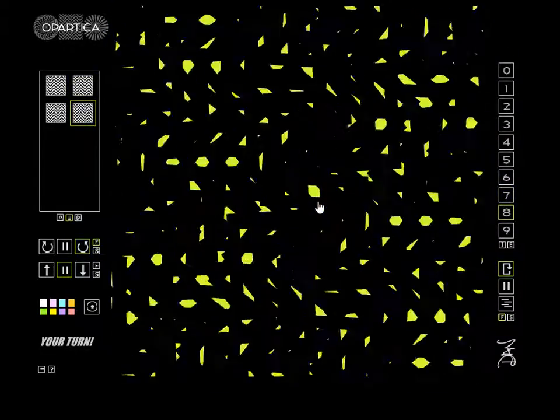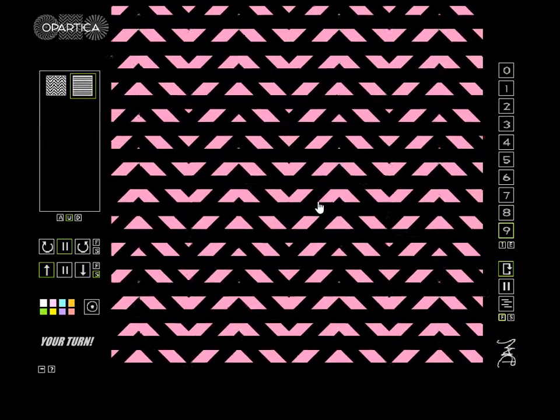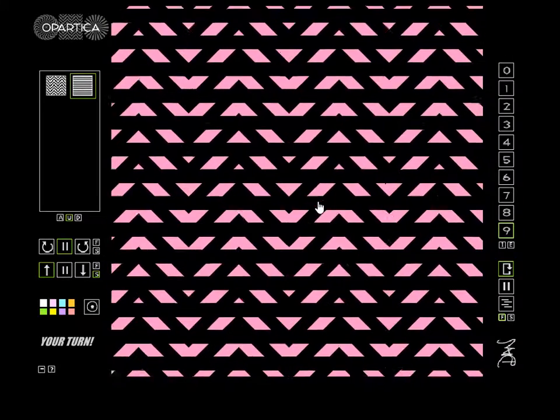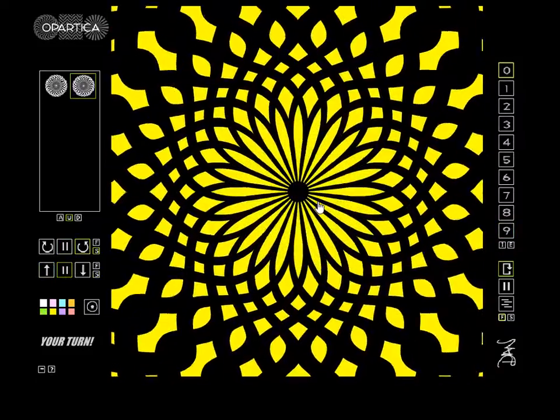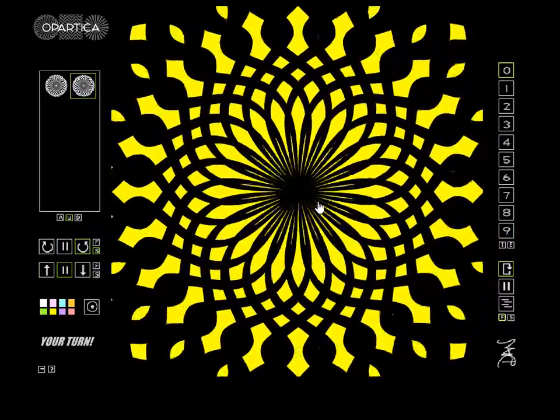On spy mail. So I think that's it for Opartica. This is Opartica 1. We did have posters made up, which were pretty cool. They were big silkscreen posters by Mark Bick, and they looked like the various patterns. I'm looking at one right now. It's up on my wall in front of the workspace here.